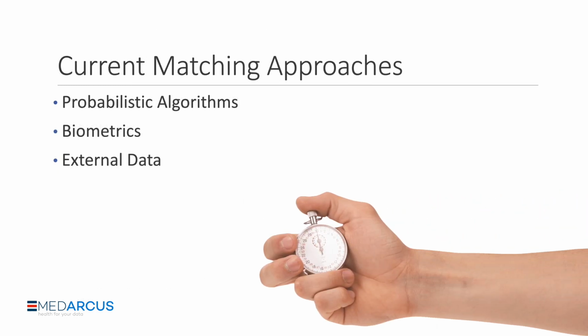In the category of current matching approaches, there are 3 algorithm classes that I think are worth mentioning today to get a sense for the current state of patient matching. The first one being probabilistic algorithms. This class of algorithms has been around since the late 60s, so it's fairly well understood, and there's a lot of examples of it in use inside EHR systems, vendor software packages, and so forth.